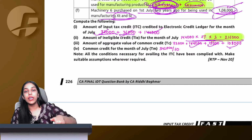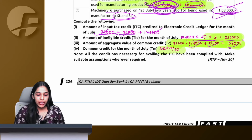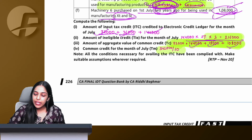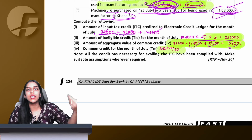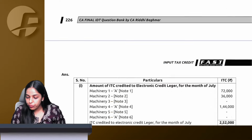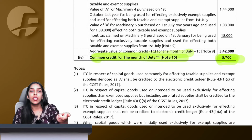What will be the common credit for this particular month? Total divided by 60. So this comes to 342. The total common credit is 3,42,000. Divided by 60 you do, because the useful life of any capital goods in GST is 5 years only, which is equal to 60 months. So 3,42,000 divided by 60 comes to 5,700. So 5,700 is my common credit for the month of July.